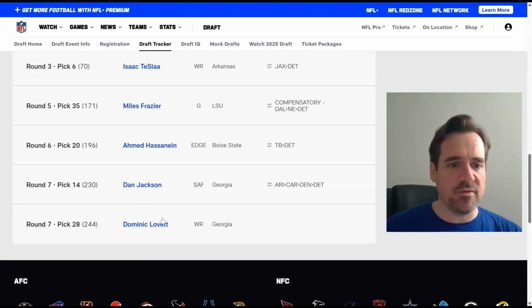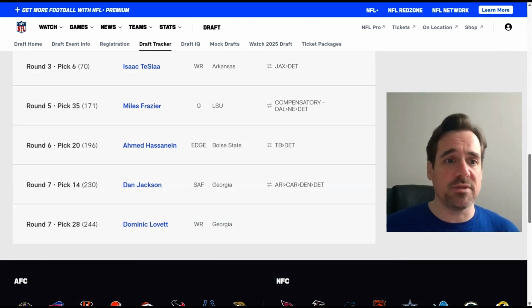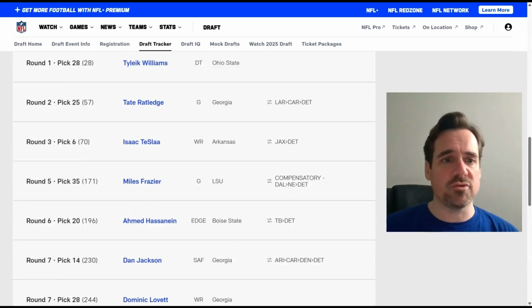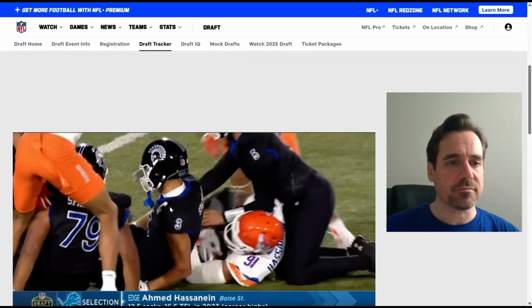And then here around 7, Dan Jackson and Dominic Lovett from Georgia. Both of them will have to make it on special teams. Majority of picks in the 6th, 7th round, it's all about special teams. So I'd say below average draft. My biggest question mark was Isaac Tesla. Probably best value was Miles Frazier.